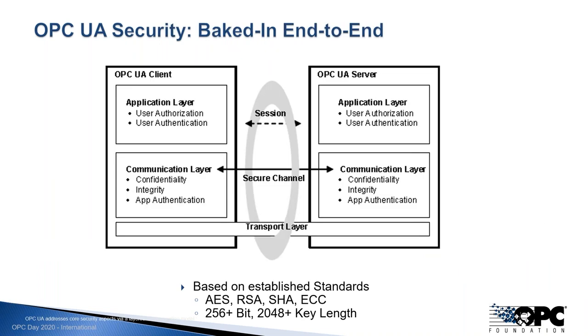Now, the way we structured OPC UA security is in layers, let's say. We, of course, have our different transport layers, and the transports can be encrypted themselves, so they could already have security built into them, but there are other transports that may not. So on top of that, we set up a channel, and once a channel is set up, there are different sessions that can run on that channel.